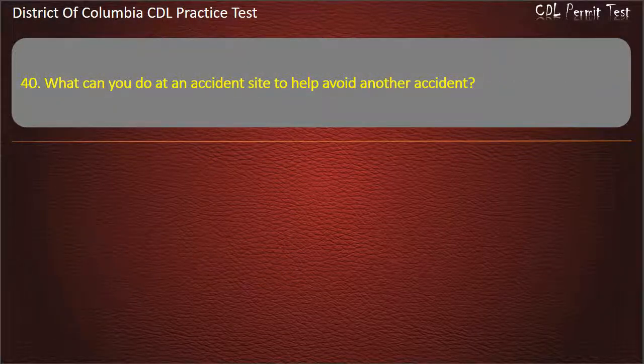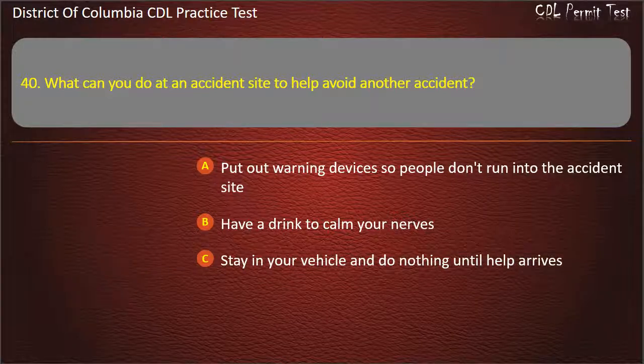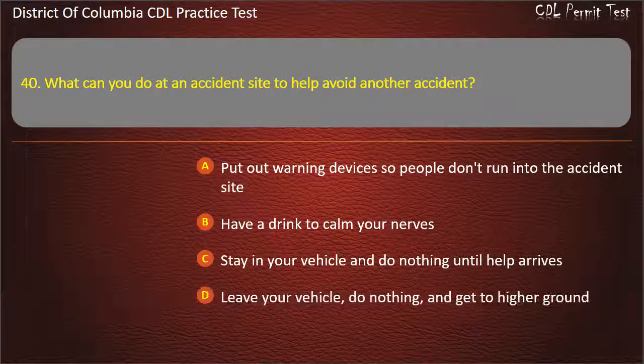Question 40. What can you do at an accident site to help avoid another accident? Put out warning devices so people don't run into the accident site. Have a drink to calm your nerves. Stay in your vehicle and do nothing until help arrives. Leave your vehicle, do nothing, and get to higher ground. Answer. Put out warning devices so people don't run into the accident site.